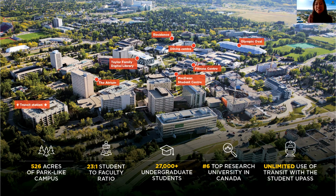So you don't technically need to leave the campus, but we do have a train that runs right along the campus there. So we have easy access to all around the city and to downtown. We're about 15 minutes away from downtown. And you get a U-Pass included in your fees, which is really nice. So you have easy access to all of our transit system.